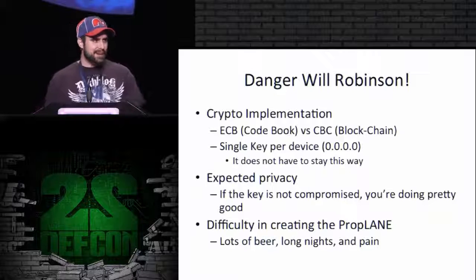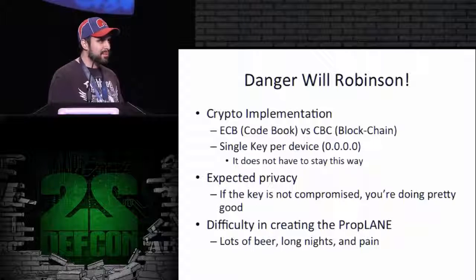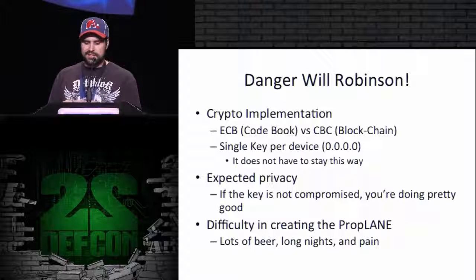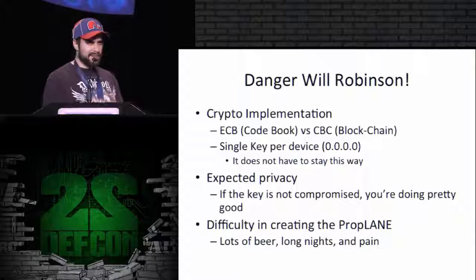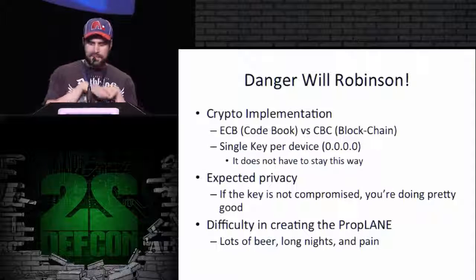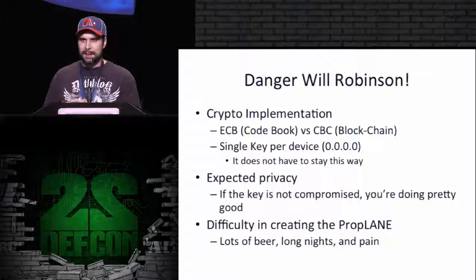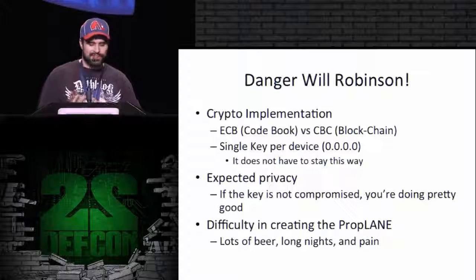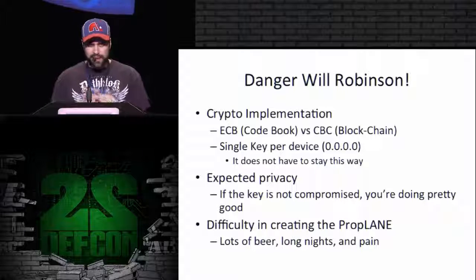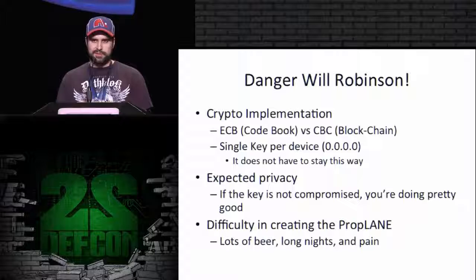From a Danger Will Robinson, if you're that old, perspective, the mode we're releasing to you right now has two variants. It has an ECB codebook variant and a CBC variant. The ECB codebook will run faster, however, it is not as secure as CBC. So use at your own risk. And right now, as Fork was saying, it uses a single device key, so it's targeting 0000.